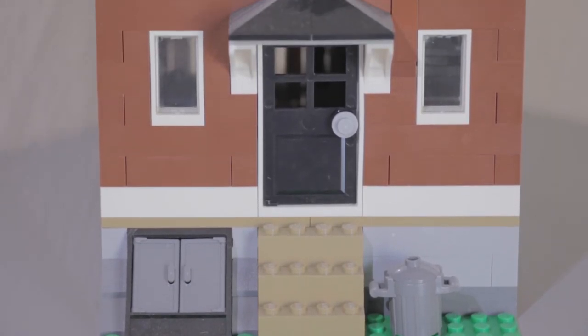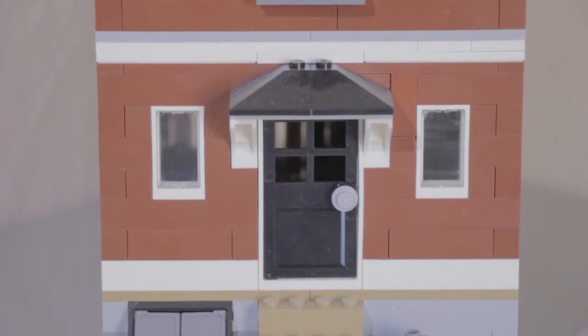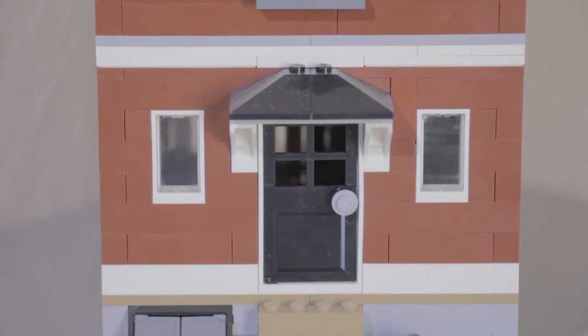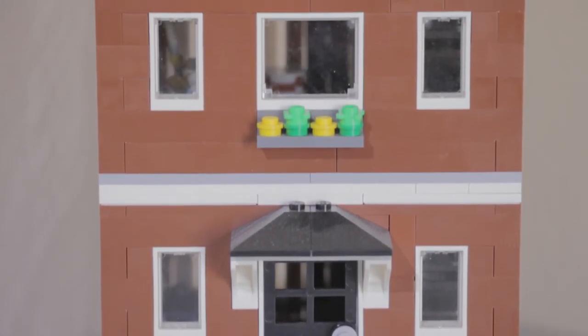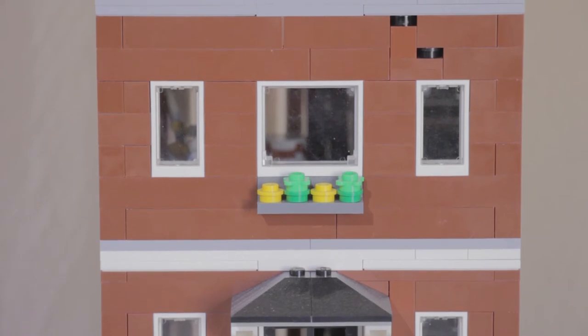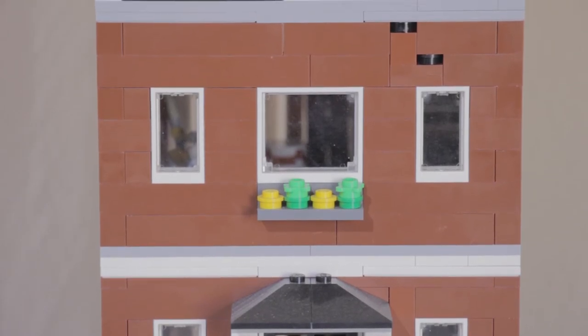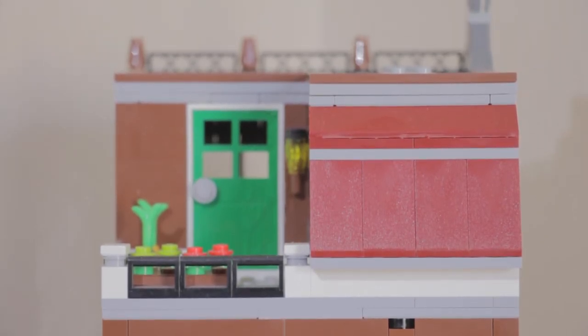The garbage can is set there to give it some more detailing. We have the black door and another overhang, which I thought was a nice little build. Here's another planter under one of the windows, following the same motif and design that the front was going with. As we go up, here is the third floor with the patio.